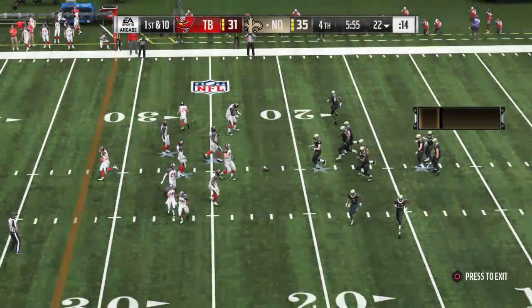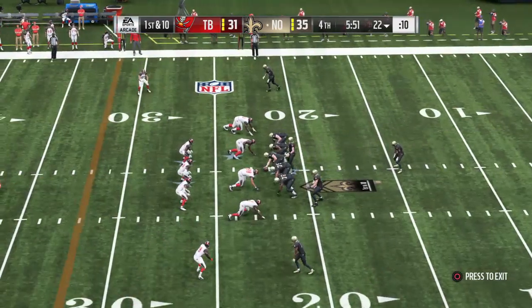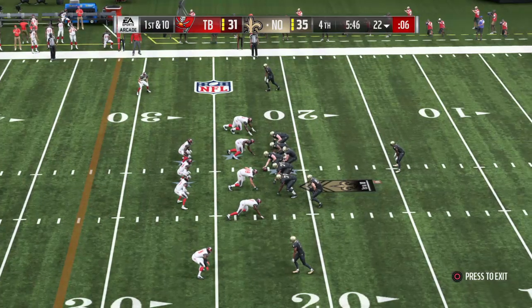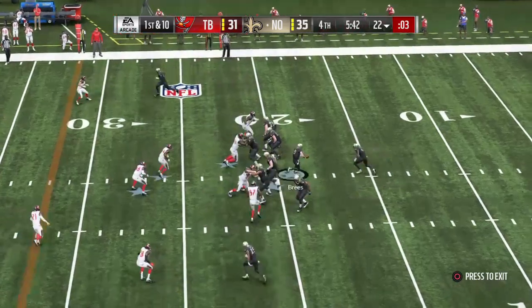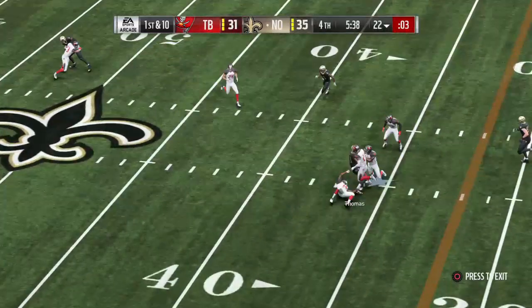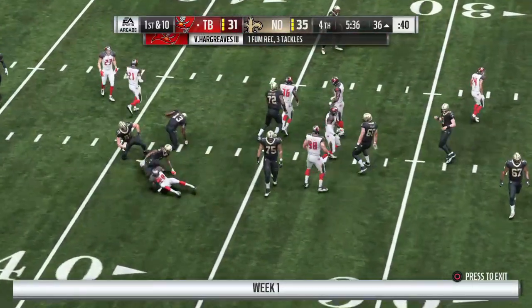Just week 1, but already plenty of intrigue with the games going on, and this one no different as we come up on a 1st and 10. Ready? You ready? They go play action here on 1st down. Over the middle, open is Thomas. And it's a fumble. And it's picked up by the Buccaneers.